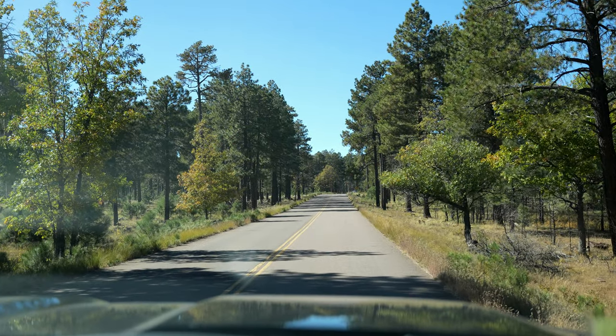Yeah, it definitely feels different. It's colder feeling than what we've been used to, but it's refreshing. And the pine smell is, this is a beautiful area.